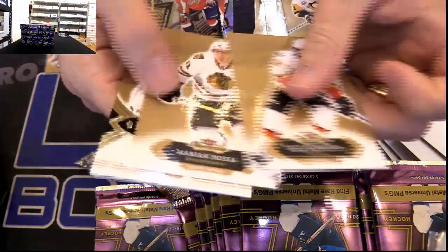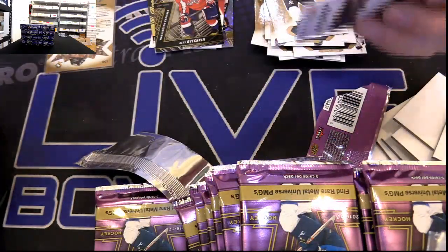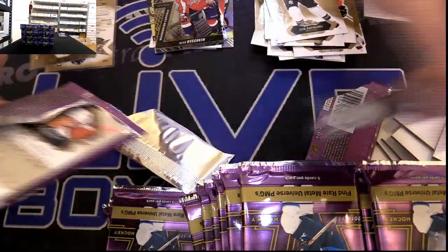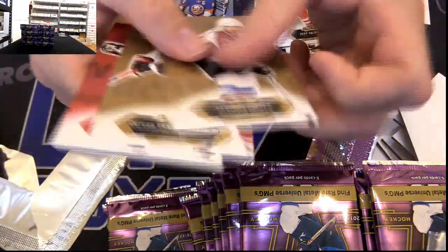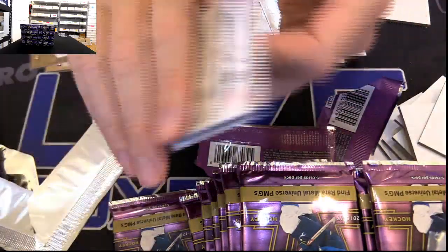There's a ton of packs in this one, 12 boxes, 24 packs per, I believe. Nick Dahl, $3.99. Yeah, by the end of this one, my wrist will start tightening up. Tavares. Only because it's really late, though. The last break of the night. We always have a big one at the very end of the night, a big multi-pack one.